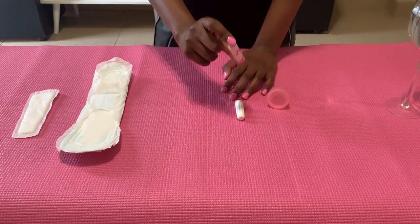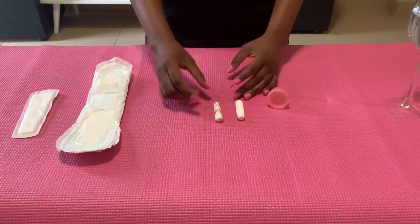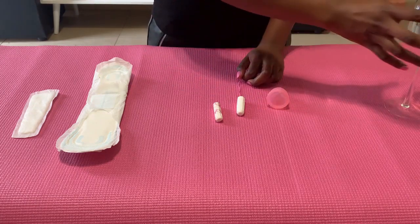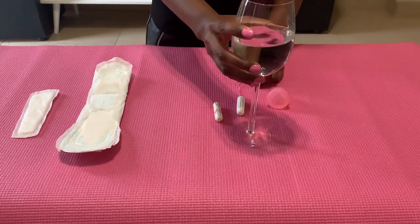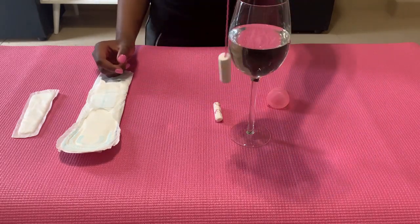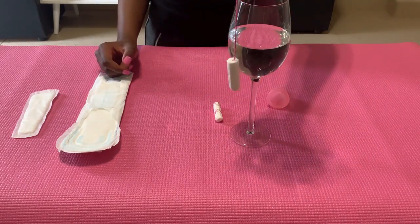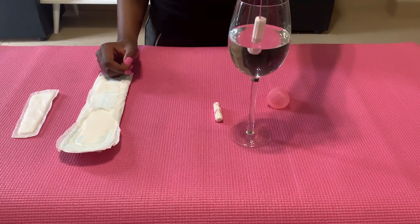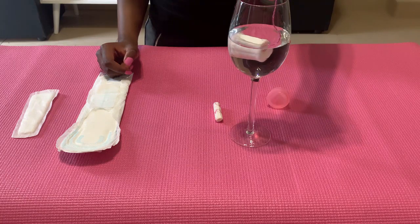It's actually normal. So something that they don't tell you about tampons, which I think I also only realized after I used tampons for the first time, is that this is what happens after you put the tampon on. This is the tampon before it goes into your vagina. It goes into your vagina. You bleeding, living your best life.